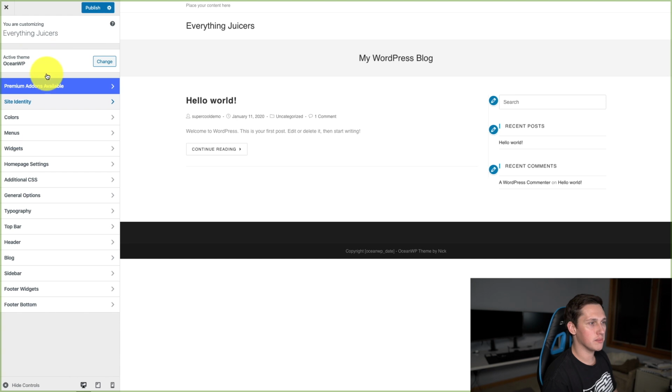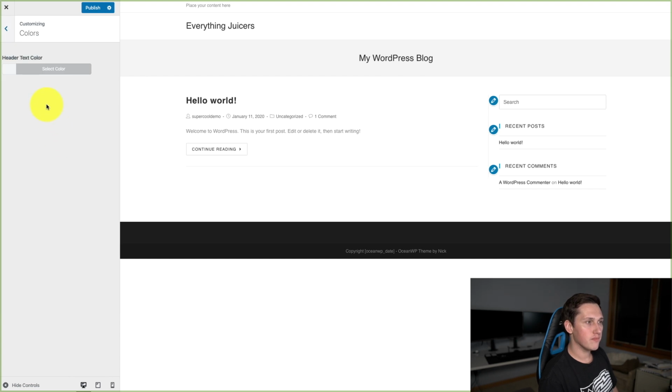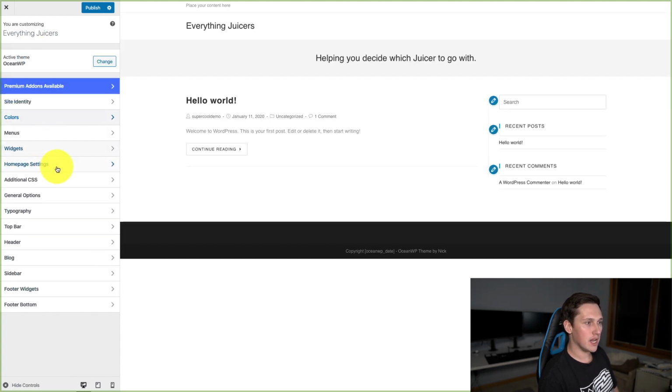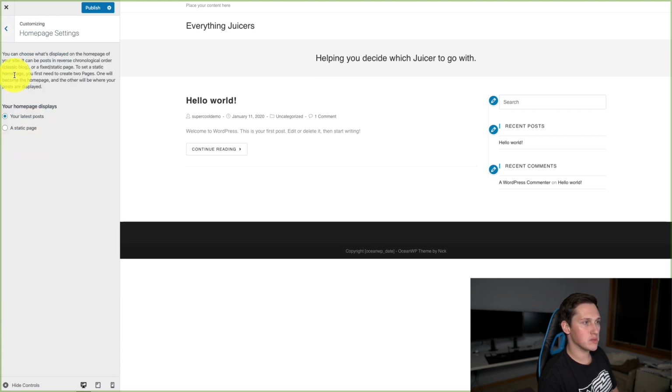It's all totally customizable, but I'm just running through the different options that are available to you on this theme. So here we have colors, and we can change the header text color here. So if we want it to be red, we would just select red, and then that would change it to red. And it also depends on what kind of homepage settings you have set up as well.